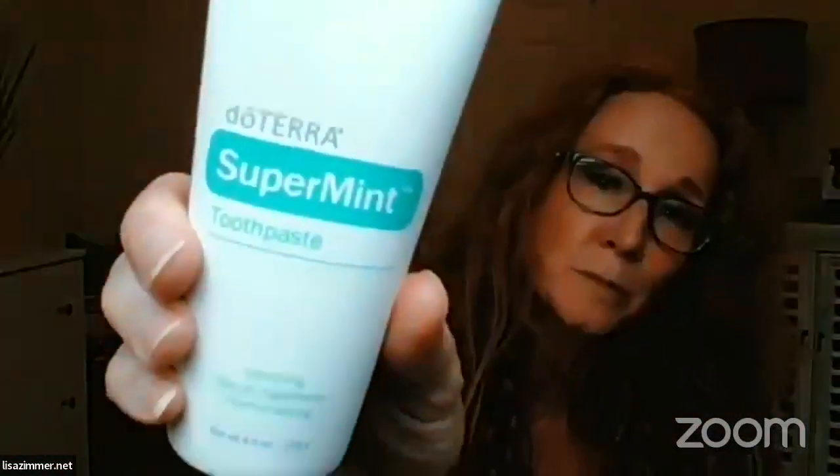So dental health. doTERRA launched Super Mint toothpaste, and we are so jazzed about this. I have always loved the On Guard toothpaste and the flavor, but for all those people that like a traditional mint toothpaste, you're locked and loaded. They recommend using the Super Mint toothpaste during the day and the On Guard toothpaste at night. All right, so we will have both. Actually, Macrina just asked that. They're keeping both. So there's benefits to both.